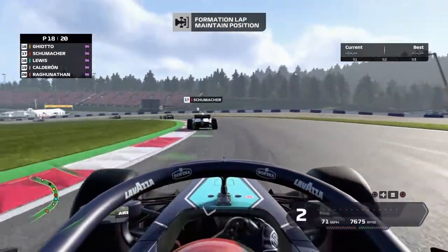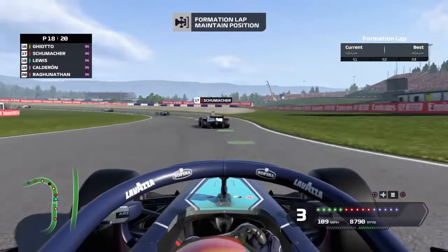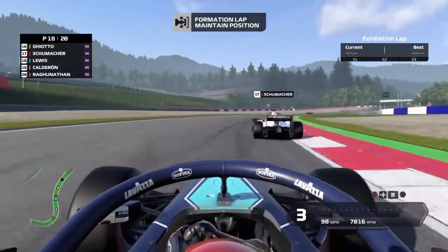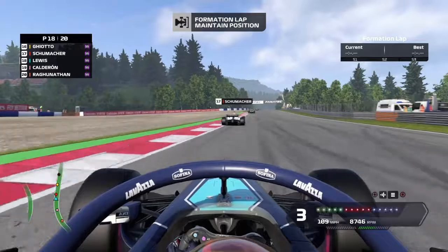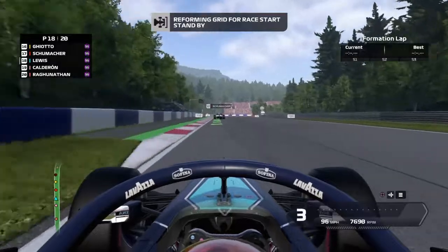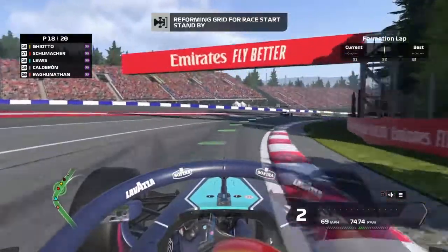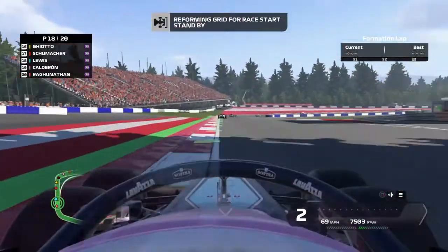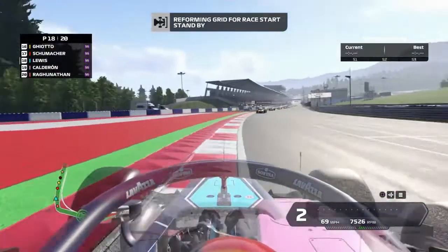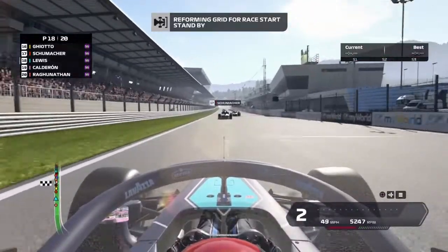Going into turn, whatever, I forgot, turn 4, 5, I don't know. You can see we're getting real close to Schumacher. Like, real close. Too close even. But here we go, preparing for the start of the race, I guess. And for some reason BWT are phasing through our car. Of course they are. Why wouldn't they? Anyway, let's get ready for lights out.